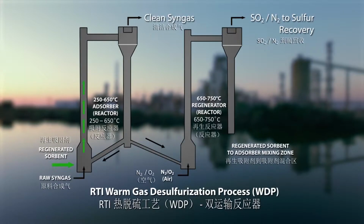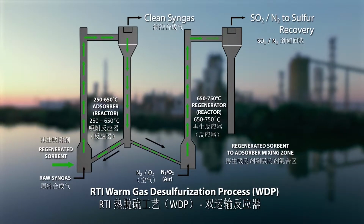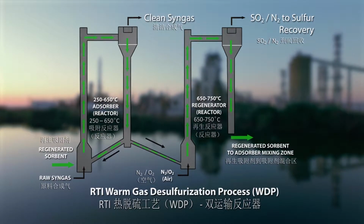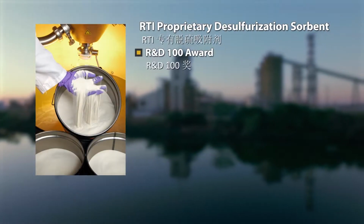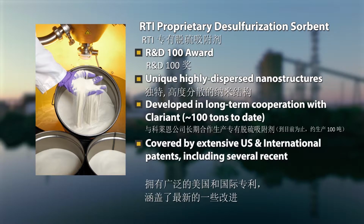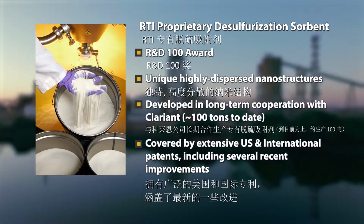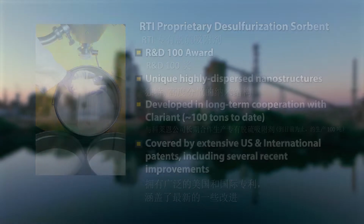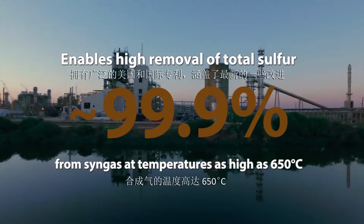We have actually gone with a transport system where we circulate the material back and forth between an absorber reactor, where we remove the contaminants, and a regenerator, where we introduce air, burn off the contaminants, and can send it off for separate treatment. We constantly receive comments on how they are amazed that we have actually managed to have the sorbent perform as well as it has, as long as it has, under the rather adverse conditions we have subjected it to. And right now, when you look at the syngas we're actually treating at the demonstration plant, we're removing 99.9 plus percent of H2S and COS.